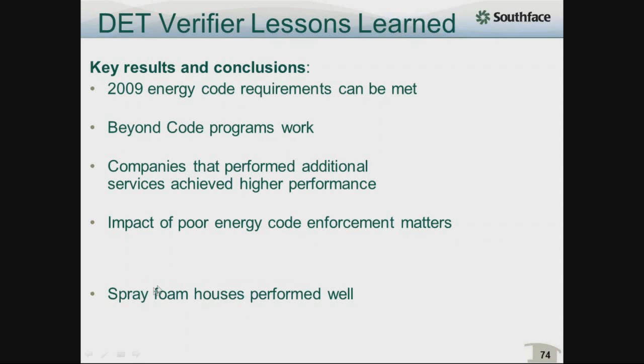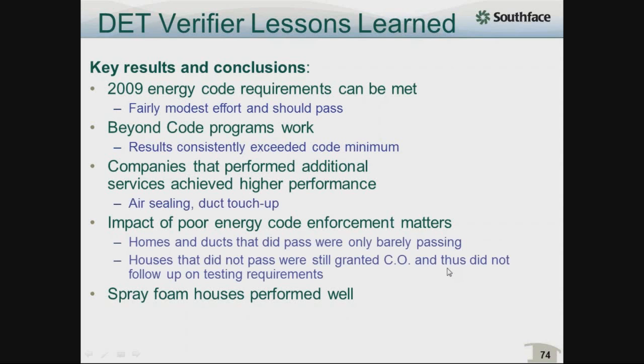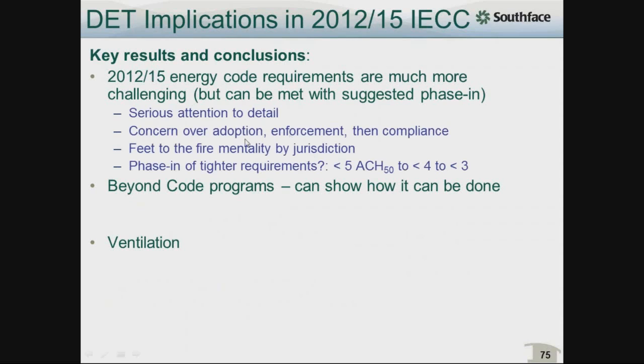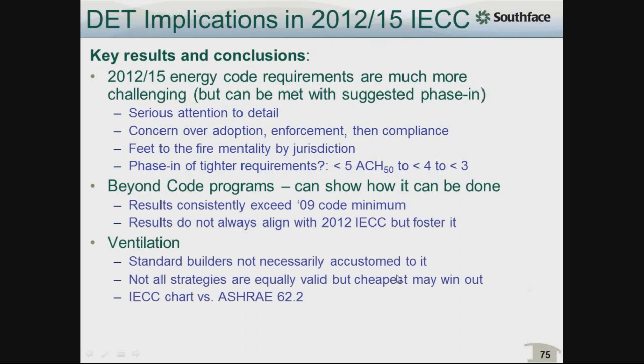We also found that at the time, at least, spray foam houses generally perform pretty well. I think that's probably the big stuff here. And then finally, the 12 requirements and 15 requirements are much more strict. You've got to pay more attention to detail, but it can still be met. You might consider a phase-in of the tightness. You might consider the last thing I want to show you, which is maybe another way of looking at it instead of ACH50. And then again, don't forget ventilation is another issue that we all have to address now if you haven't been doing this.